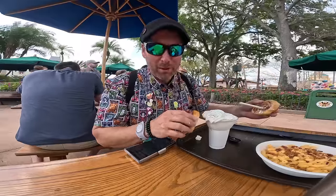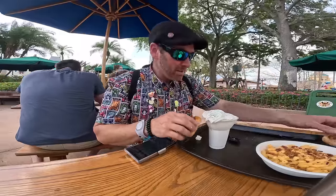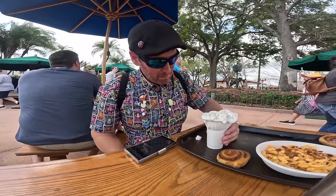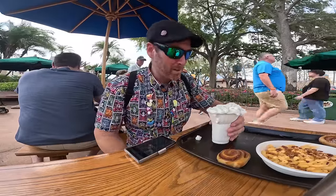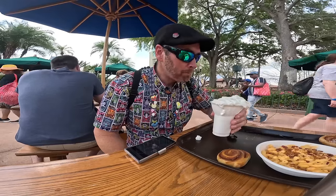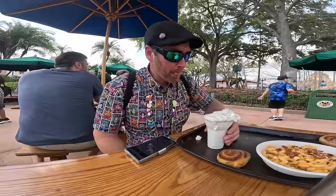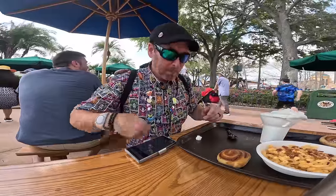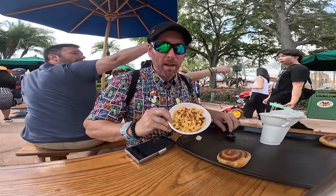But everything's melting really fast, so we'll just take a sip of this quick before it spills all over the place and makes a bigger mess than it already is. Oh, it's delicious though. I love salted caramel. It's got good flavor. And I got the bacon mac and cheese.